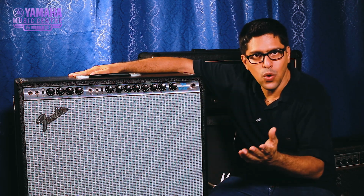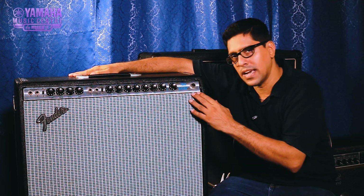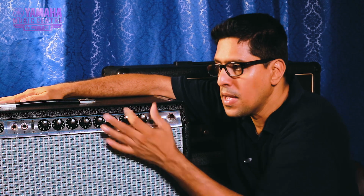The blackface were the original amps when Fender began manufacturing, and the silverface came out later when Fender was sold to CBS. This particular amp is from 1976, and though it has a silverface, we have done the wiring to be the blackface type. Therefore the master volume does not work, but the individual channels work for this amp.